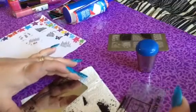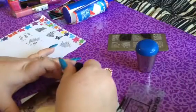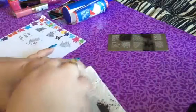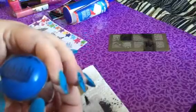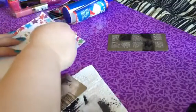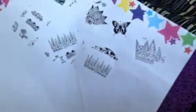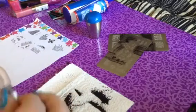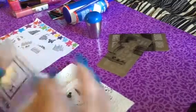Let's try it this way. Okay, that one was much better, but some of it's still in the triangle is a little off, but I mean, really, it's good. It's an okay plate, I guess, right? For the price that we pay for some of these, you know, we can't really complain about it.